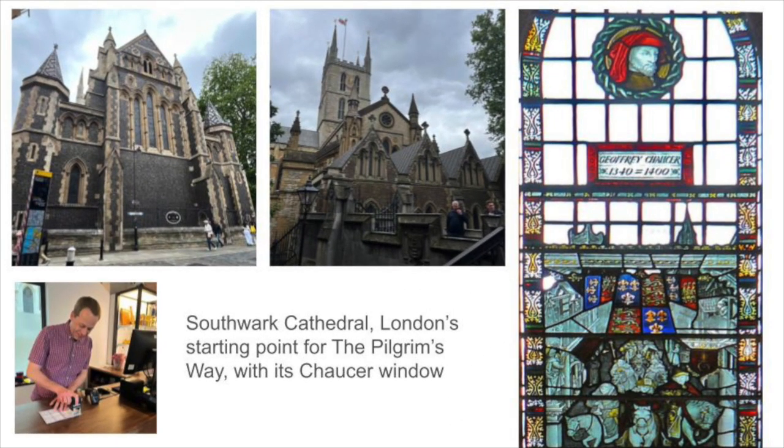So here you see Southwark Cathedral. This is south of the River Thames in London, and traditionally, historically, it's the starting point for London pilgrims to begin the pilgrimage. And this cathedral has inside a stained glass window dedicated to Chaucer, and you can see his face there up at the top, and then the bottom part of the window, you can tell there are white horses, and then mounted on the horses are pilgrims. And so this is commemorating the pilgrims in his book, The Canterbury Tales.